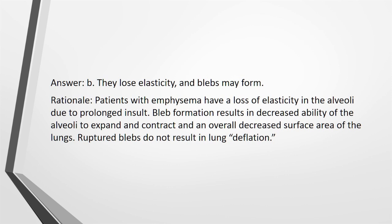Rationale: Patients with emphysema have a loss of elasticity in the alveoli due to prolonged insult. Bleb formation results in decreased ability of the alveoli to expand and contract and an overall decreased surface area of the lungs. Ruptured blebs do not result in lung deflation.